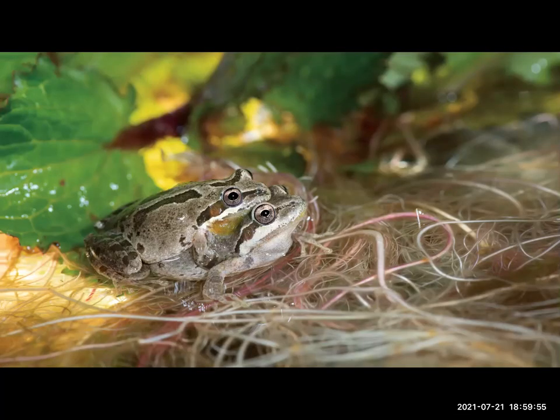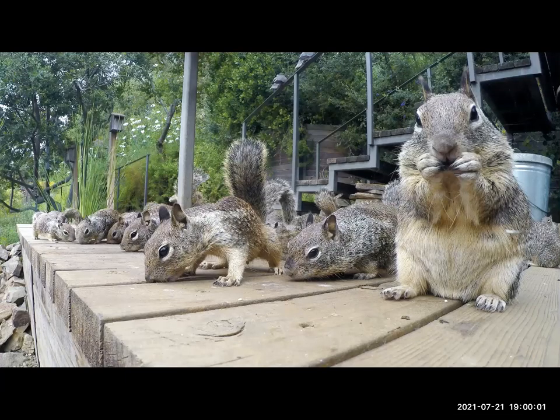After all the preparation, the romance begins. And then the children appear, sometimes loads of them. However you feel about California ground squirrels, their babies are really cute.